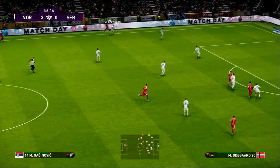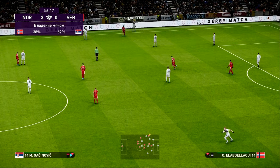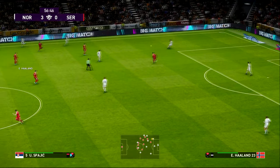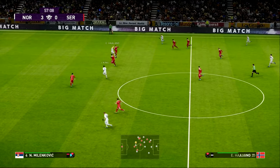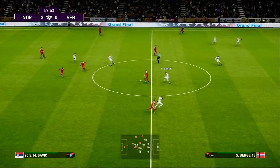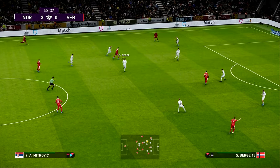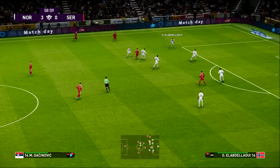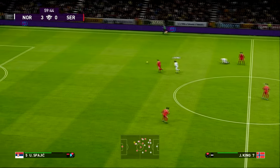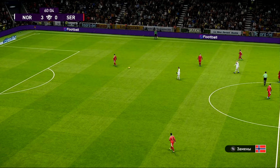To get it forward quickly, and he's managed to beat absolutely everyone. Played in with accuracy, he's made sure that that won't get through. Savage, and it's Mitrovic. Quick ball forward. Long ball. Well, that looks a foul. Yep, referee's given it.